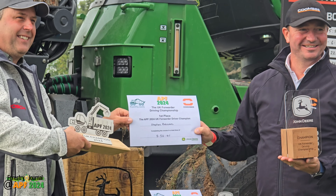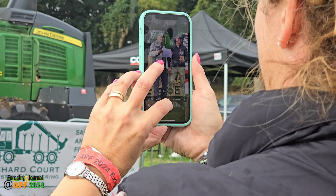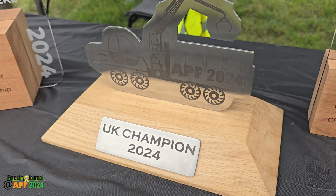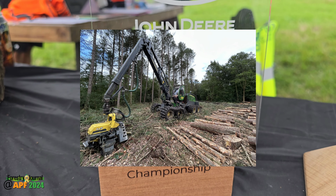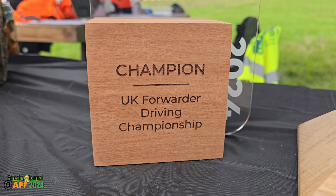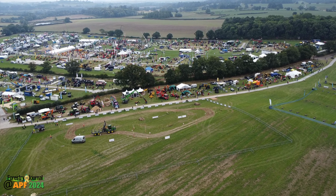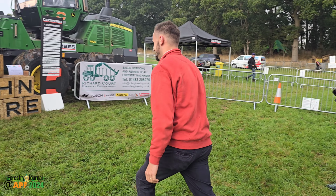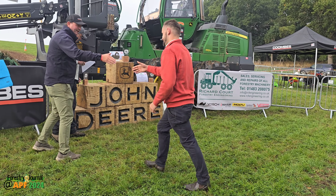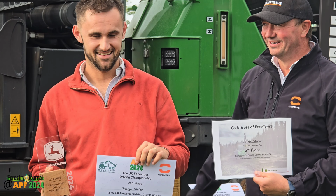While Stephen wasn't there on APF's final day to collect his trophy, he later told FJ that he was delighted to claim top prize, especially given he's operated a harvester for more than a decade. He was also full of praise for 2024's setup, saying it better reflected real-life forwarding. George Gilder was able to collect the trophy in person and later summed up his thoughts on the contest.